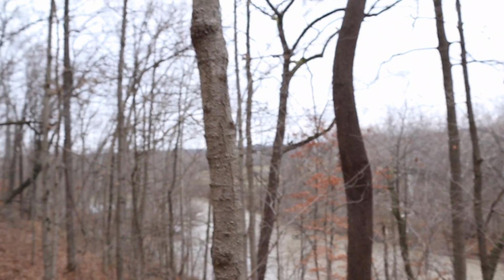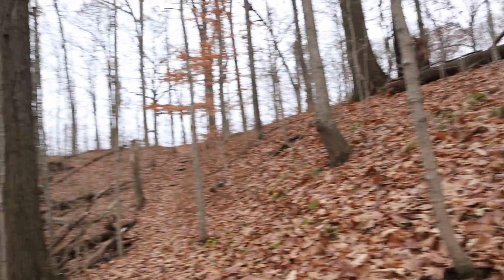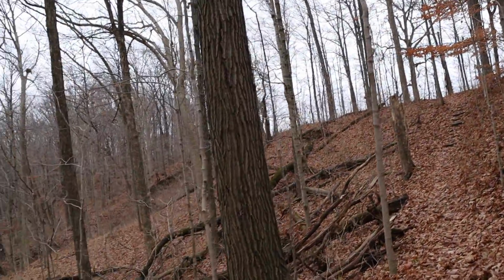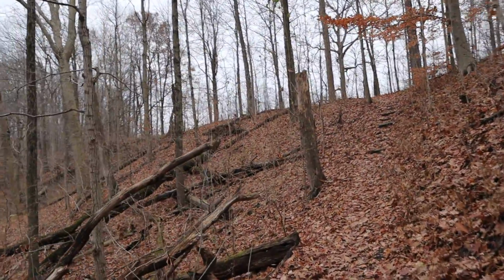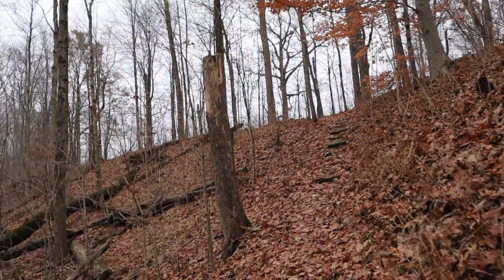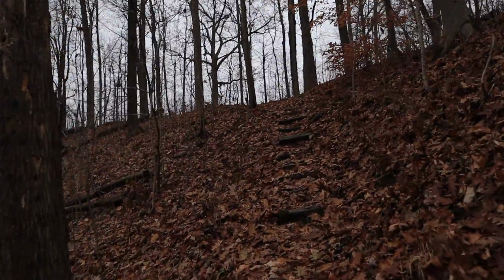You could easily be on one of the stairs, which are fairly slick, and just slide to the side and fall down the hill. Again, I don't know how well it translates on the camera to how steep it is. Some parts are incredibly steep, and then some are not so much. But either way, it just feels like you're on the verge of falling the entire time. And these are fairly straight here, but they still have a slight lean.